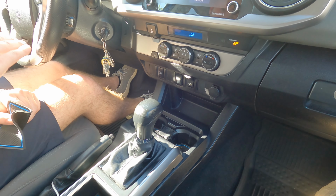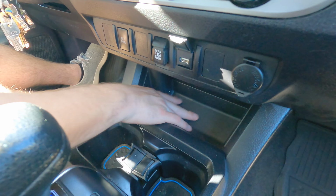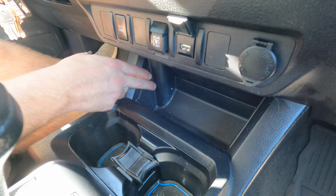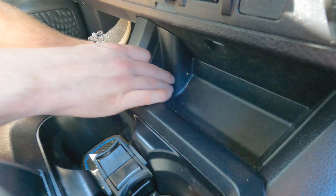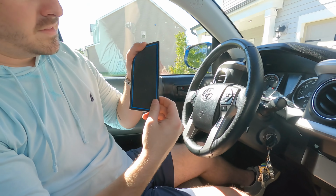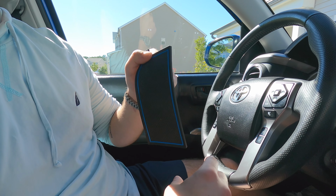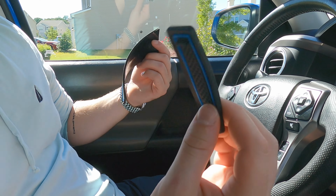So another thing about keeping your car organized and clean is when you get your Tacoma, you just get this. This is what it looks like. One, it's not attractive. Two, you can already see there's little scrapes because this is just plastic. So that's why you guys need to get one of these. Now these come in a 19 set, so every little hole, every cubby, no matter what crevice, no matter what hole you have, you're covered.